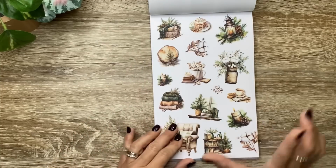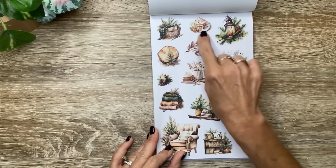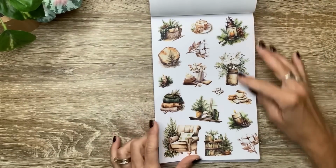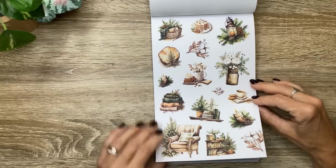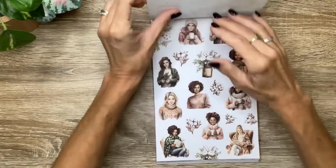And more icons that go with that set. We've got the wood and then the baskets. Look at the pancakes. Oh my goodness. A lantern, a little book open with some cookies and coffee or tea. Cozy chair and blankets. And then we're going to have a page of that also on clear.